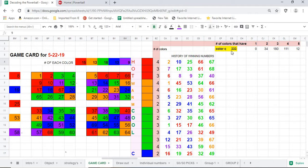So you can see, again, there's 333 drawings, okay? Only 12 times have all 5 colors come up, okay? So it does come up, but it's very rare that it does, okay? So again, the strategy is to correctly guess what color will not be coming up.